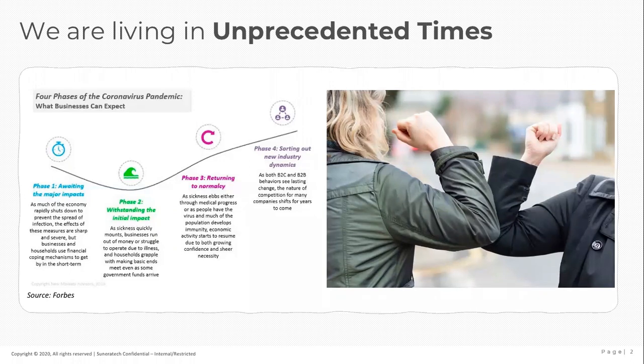So when I looked at the different phases of how the businesses are getting impacted, I think we've already moved to phase 2, phase 3. We are returning to normalcy. I'm in Chicago, and we are seeing that by tomorrow we should get into phase 3 of most of the businesses getting open. But even though we are opening back, how does it impact how we do our businesses, right? Considering what all we went through in the past 2-3 months.